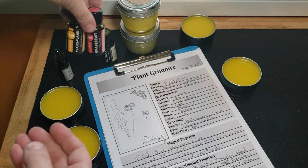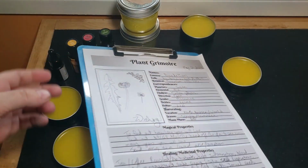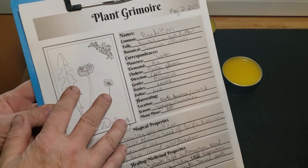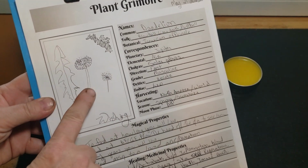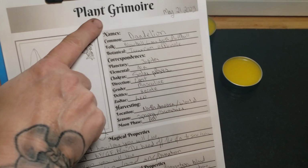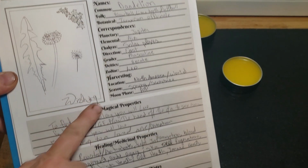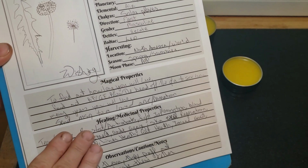This is the sheet that you saw me fill out. Again, I have a place that you can do your drawing. It might have been a little hard to see, but it was pretty bright out. The names, correspondences, when to harvest, location, season, magical properties, healing medicinal properties, and observations, cautions, and notes.